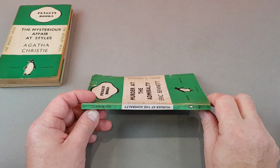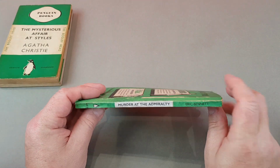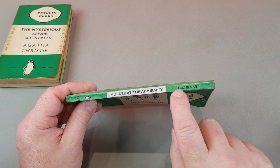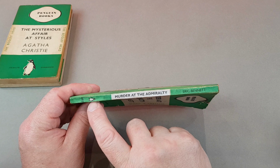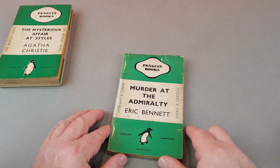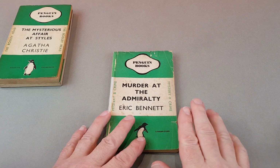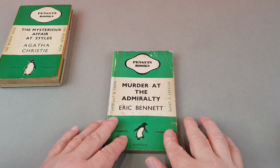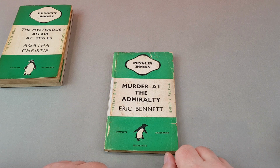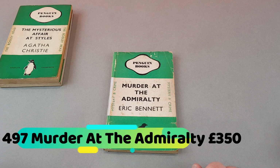But I got a friend of mine to pop on a brand new spine. So we scanned a spine from one of my original Penguins, and then he was able to pop on, in the vintage Penguin style, a fake spine for me. So on the shelf it looks really, really nice. But that one there has had restoration. But once again, it's exactly the same. It's a wartime crime title, under 500, and very, very rare. And this one, best estimates on this is about 350 for this one.